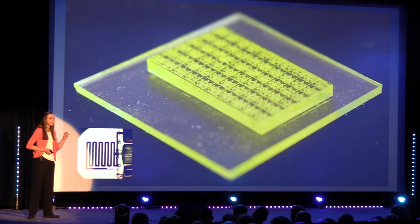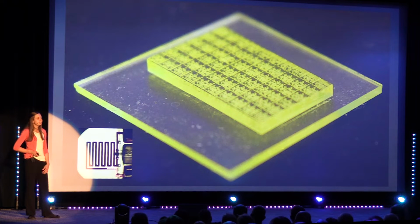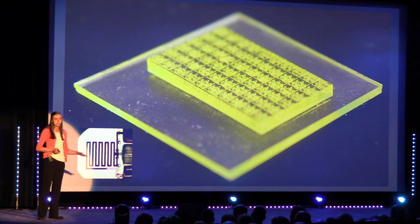Then what we did is we printed 60 of them at a time. This chip that you see here is smaller than a penny. So we can make 60 at a time really, really fast.